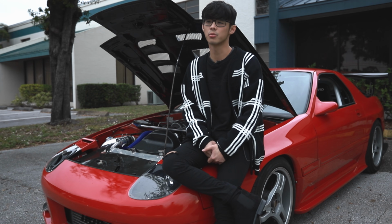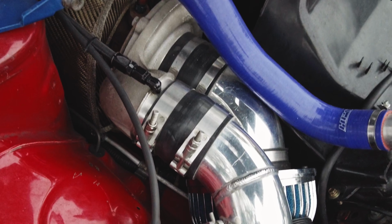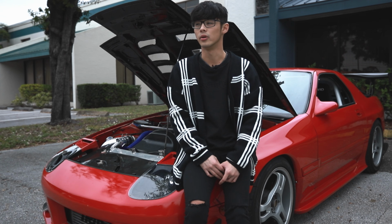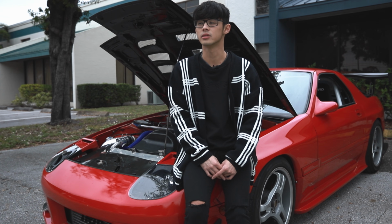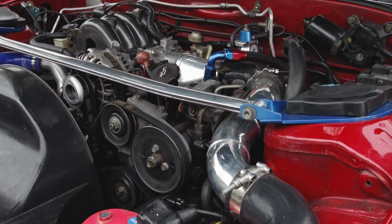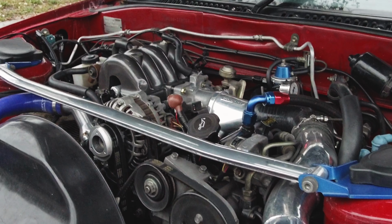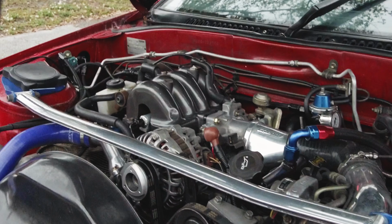It's a bridge-ported two-rotor with Rotor Aviation Super Seals. BorgWarner S363, 2200cc injectors, E85. All the engine work's done by Kilo Racing in St. Cloud. And it makes like 460 to the wheel, but I think we can make it to 500, but that's later on. I wanted to drive the car.